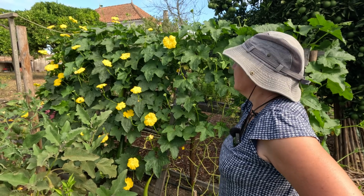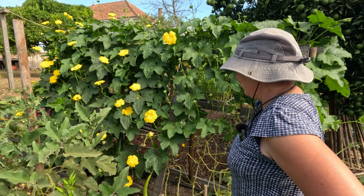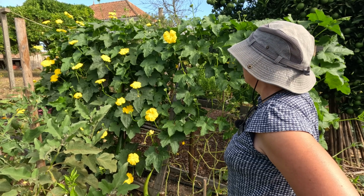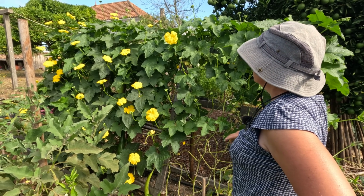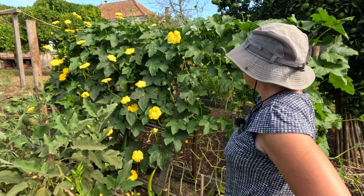Look at this beautiful thing in the background. I was about to say, we haven't had the best tomato season, but we're having an excellent loofah season. It's just so beautiful as well, regardless of the fruit that's growing on it. And there's so many more flowers about to come through as well. It's quite crazy.